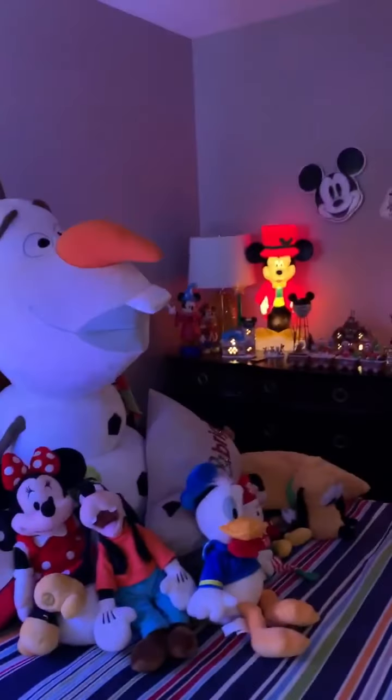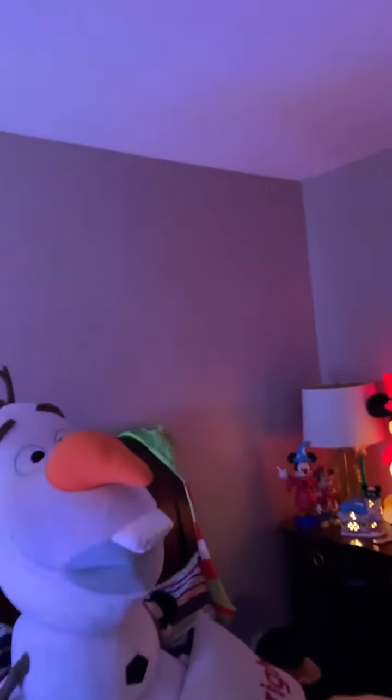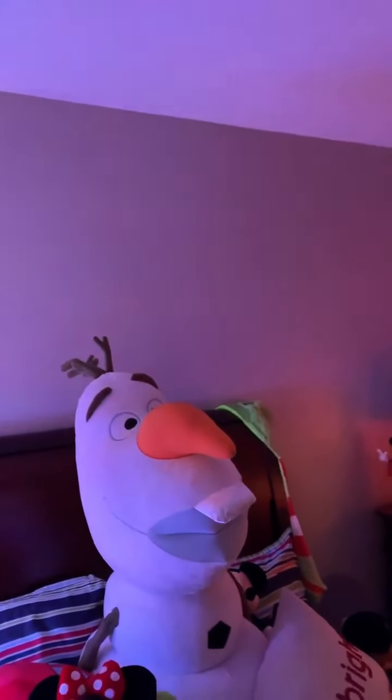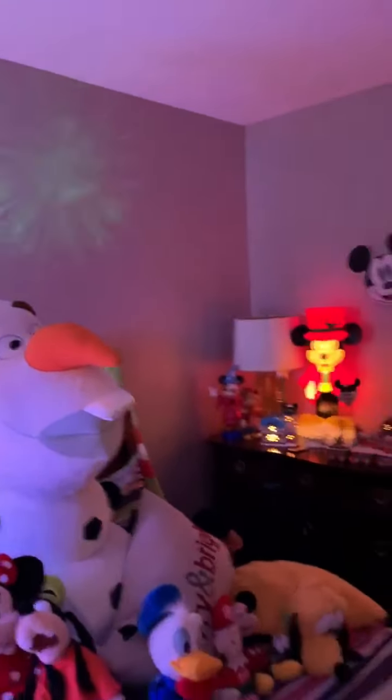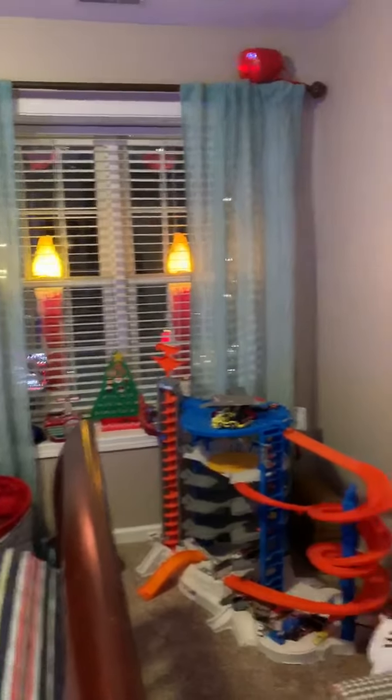And then if you can look on the wall, we have Disney fireworks playing on the wall. And there comes Mickey's head, kind of Olaf right in the middle of it. And then our Disney village over there, what we have of it. And then come on with me downstairs, we'll check out more.